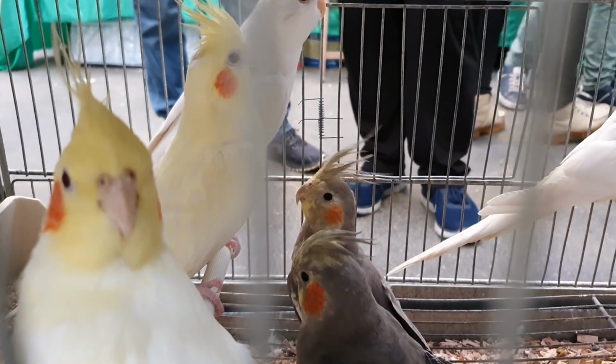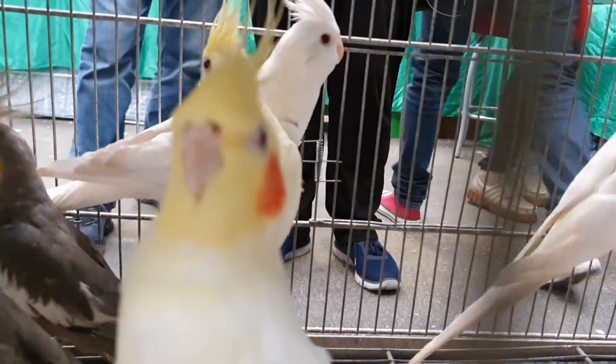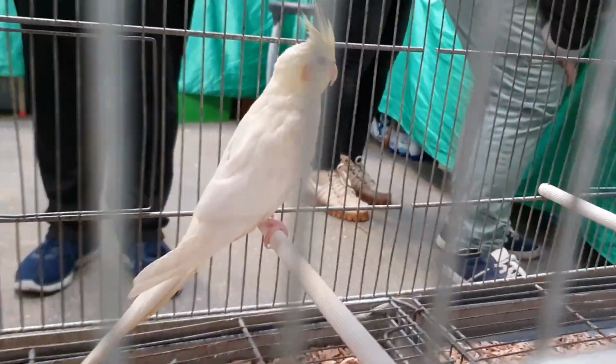So I went to this fair looking for a good Lutino, and there were a lot of Lutinos. The majority of them have a bald spot. Some of them have a huge bald spot, others have a small bald spot, maybe a bit covered by the side feathers, but it's still there.